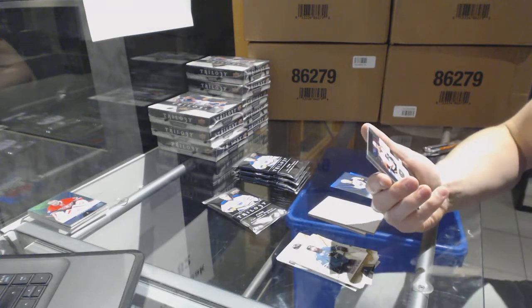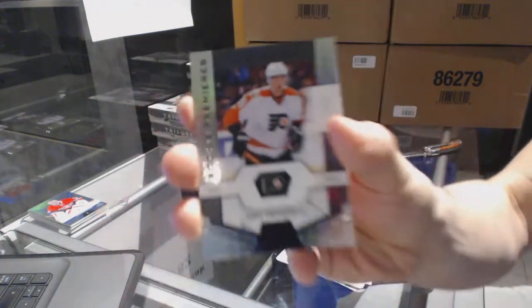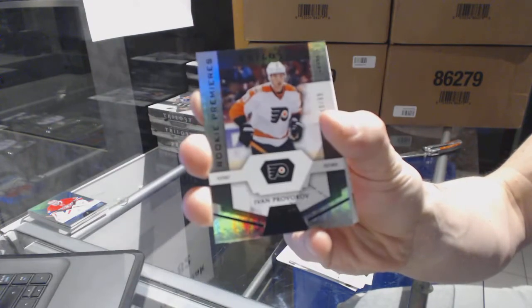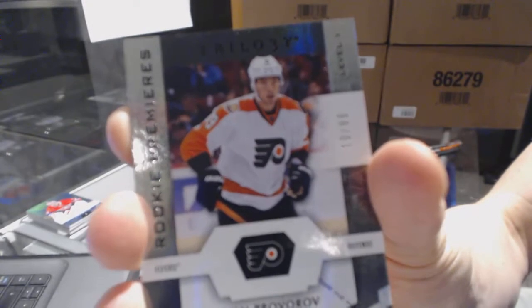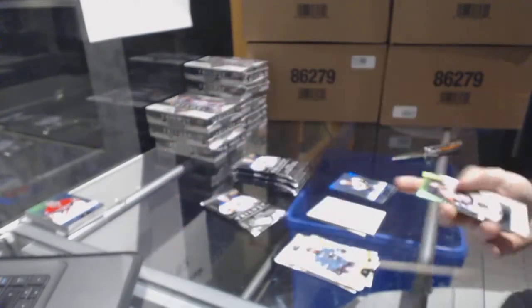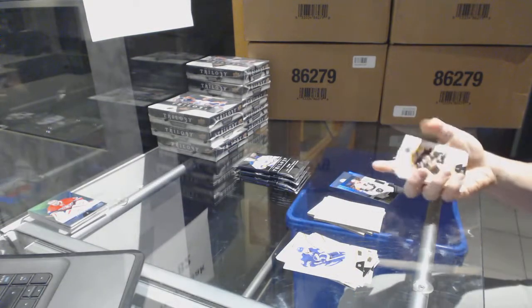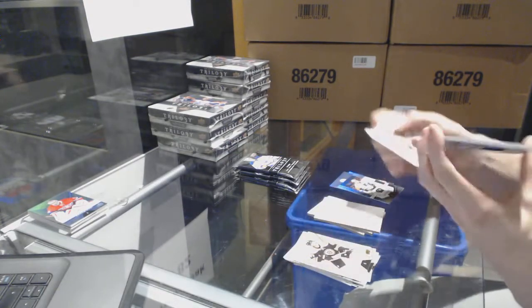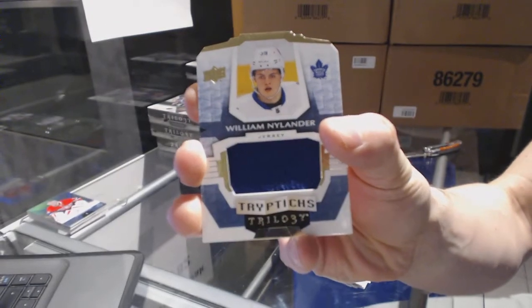We've got a rainbow blue or black rookie number 19 of 99 for the Philadelphia Flyers, Ivan Provorov. I'm gonna go with black. It looks black. 19 of 99 for the Flyers, Ivan Provorov. We've got a triptychs jersey number to 249 for the Toronto Maple Leafs, William Nylander.